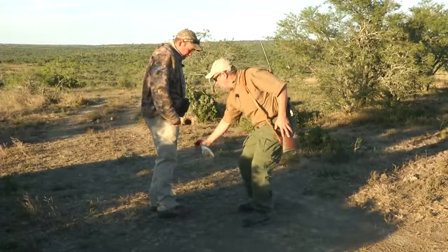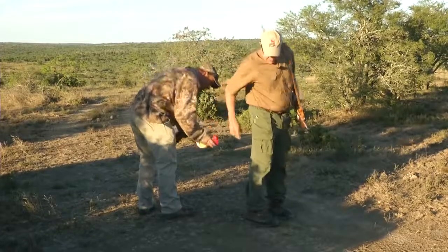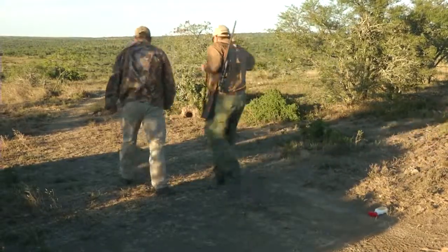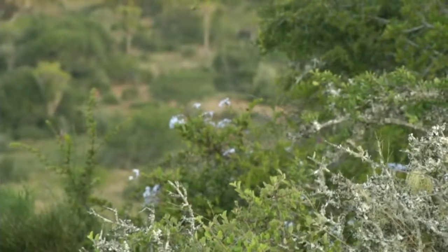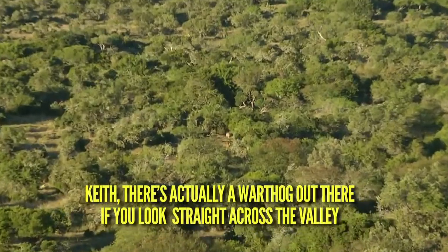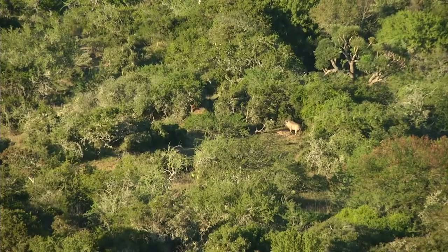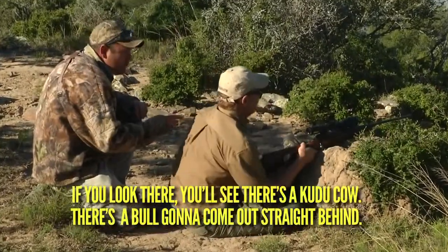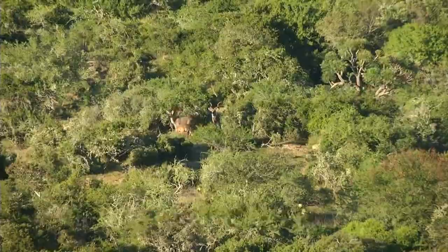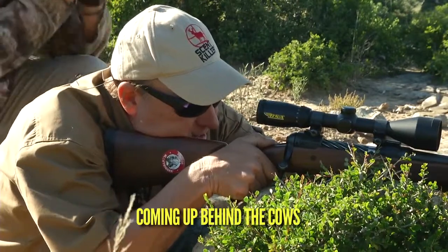It's bad. Yeah, it's bad. Turn around. A warthog out there if you're looking straight across the valley. Yep, just left of the warthog is a kudu. If you look there, you'll see there's a kudu cow. There's a bull going to come out straight behind us, just left of the warthog. Just look on the left-hand side, coming out behind the cows.